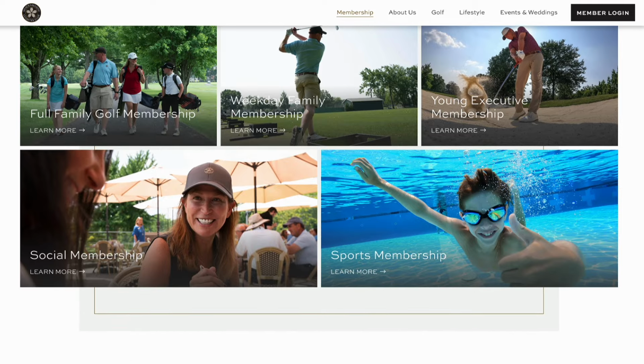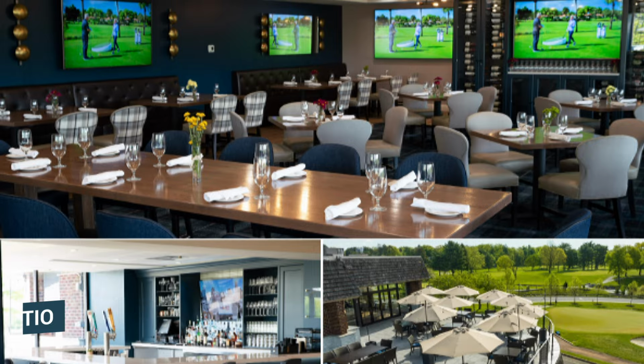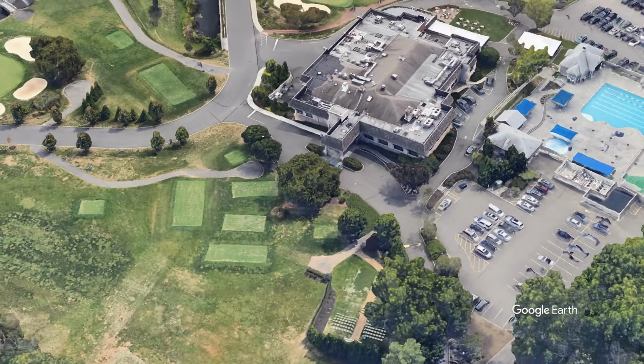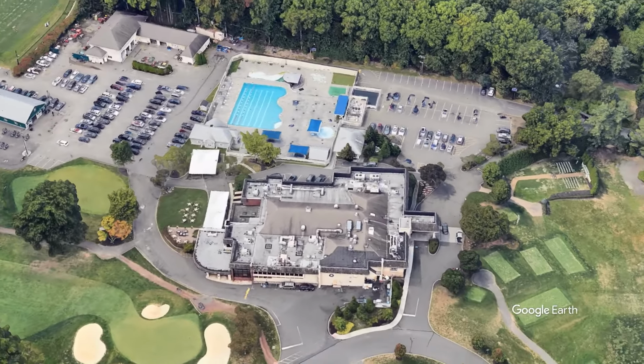What's cool about it is that it has the golf course. It has a restaurant, I believe it's called Albert's Restaurant. It's cool because it has a patio overlooking the golf course, which is pretty nice. And then it has a pool, so it's perfect for families. It has I think a bar by the pool, and they have different activities for the members, like sipping wine and things like that. And during the summer they have entertainment. So as you can see, this is a perfect place for families, definitely. But it is very suburban with lots of nature.